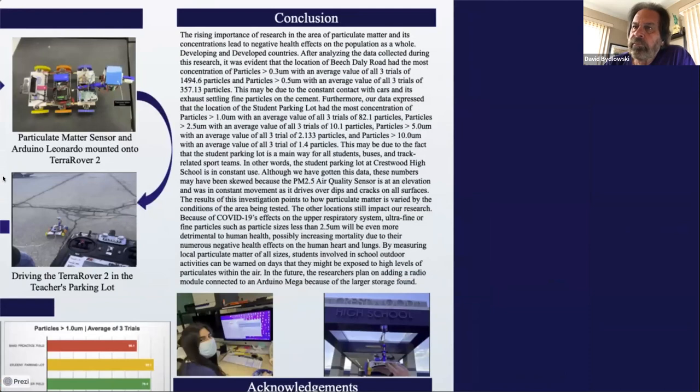In conclusion, research on particulate matter is extremely imperative nowadays, because while most particulate matter is filtered mechanically by our nose and upper respiratory passageways, finer particles are able to travel further in our lungs and may even get into our bloodstream. Because of COVID-19's effect on our upper respiratory system, these ultrafine particles will be even more detrimental to human health, possibly increasing mortality due to their numerous negative health effects on our heart and our lungs.